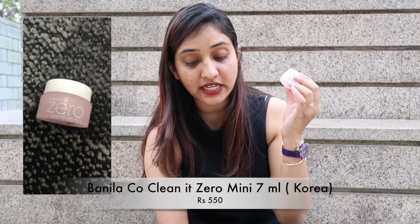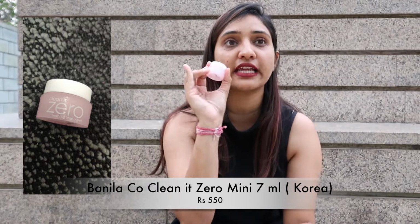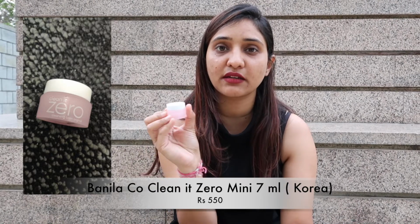From Korea we have this Vanilla Co Clean It Zero Mini. This one is 7 ml and it retails for 550 rupees, and if I'm not wrong, this is like the Clinique Take the Day Off. So it's a cleansing balm for removing your makeup.